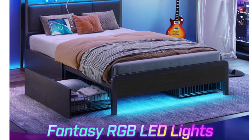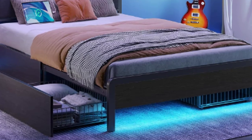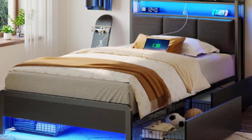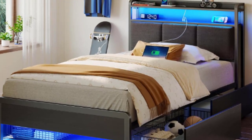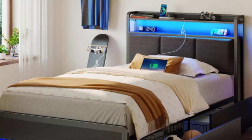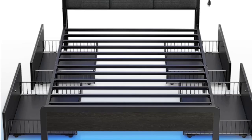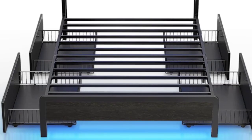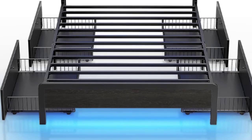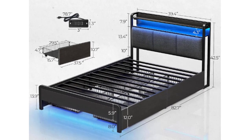Advantages: this bed frame features an integrated charging station. Convenient for keeping devices powered. LED lights add a modern touch. Perfect for late-night reading. Upholstered headboard offers extra storage space. Keep essentials within arm's reach. Heavy-duty metal slats ensure durability. No box spring required. Noise-free design guarantees peaceful sleep. Enjoy a restful night.